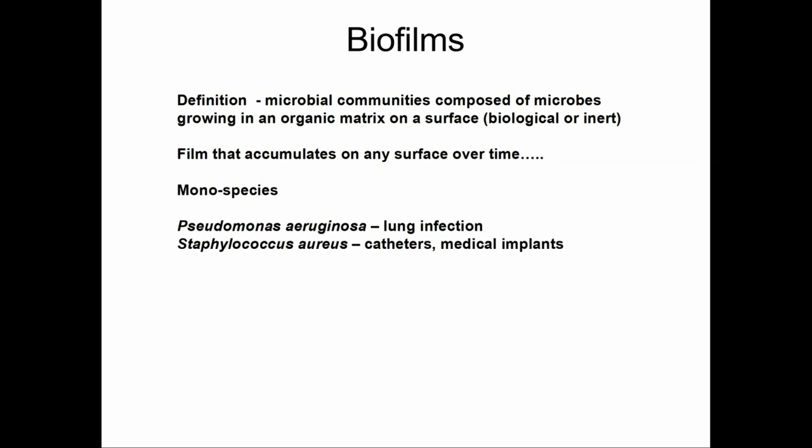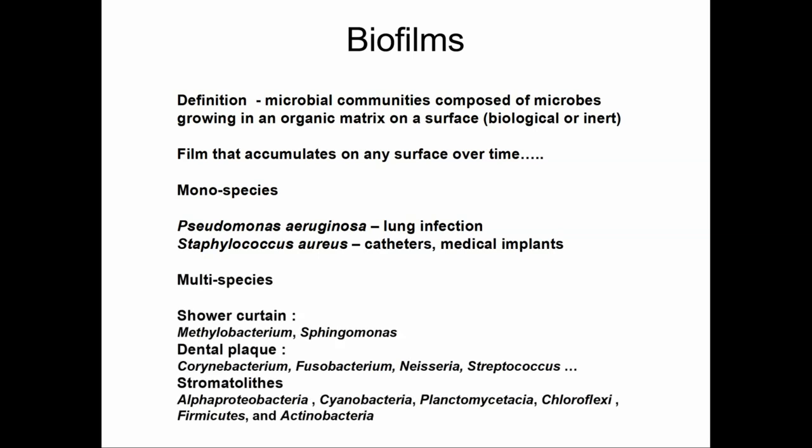Some of these biofilms can be monospecies, just one bacterium and its organic matrix. So Pseudomonas aeruginosa in lung infections is very, very difficult to cough out of the lungs, especially for people who have cystic fibrosis. It's a very dangerous infection for them. The bacteria are difficult to eradicate because they grow in a biofilm inside the lungs. Staphylococcus aureus, again, a medical problem, can produce a biofilm and coats medical implants and catheters. These bacteria in the biofilm are difficult to treat because the biofilm is relatively impermeable to antibiotics. So they're real problems.